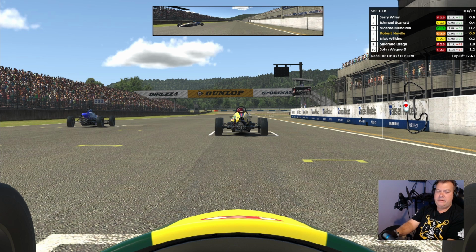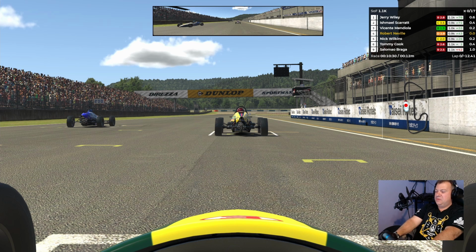All right. I like the guy. You can't see it, but the guy next to me, his livery looks like a Crayola crayon. That's pretty clever. They do look like crayons.